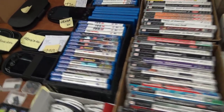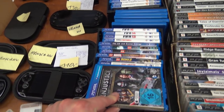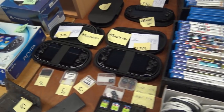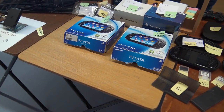Okay, let's see what we're going to get over here. This is what I mean, we're having a lot of Vita games over here. When I started to collect these, Injustice was one of the games that I wanted to own, and Rayman. So this guy was selling modified PS Vitas, but he also owned a lot of great things.